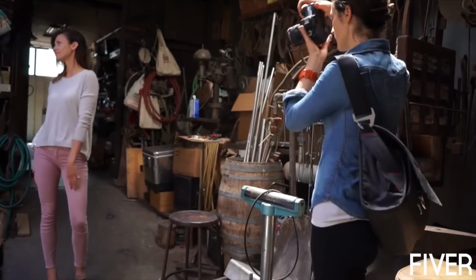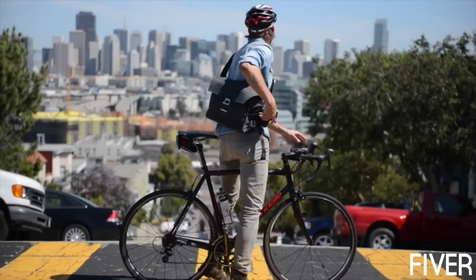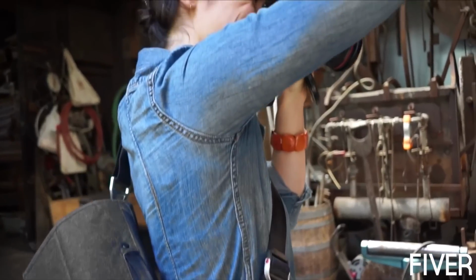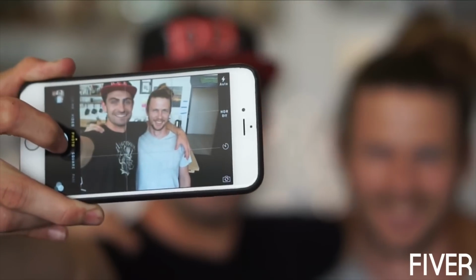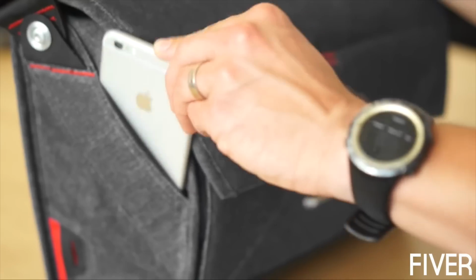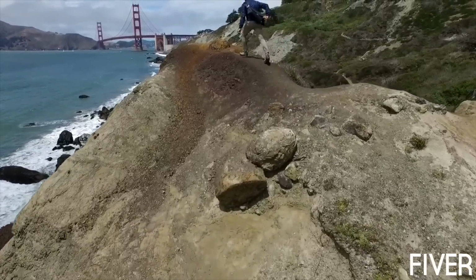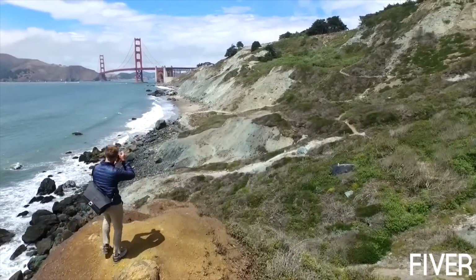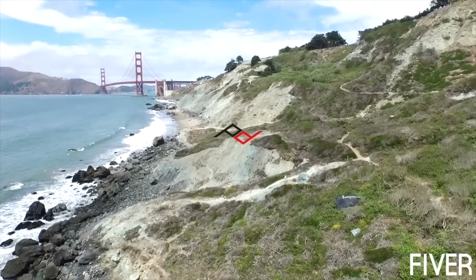For the pro, the traveler, the commuter, the parent. For those who take photos like this, and those who take photos like this. The Everyday Messenger by Peak Design. Beautiful, thoughtful, totally dialed.